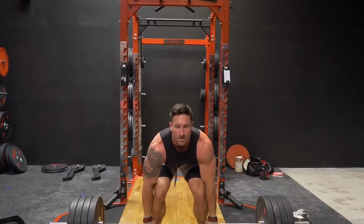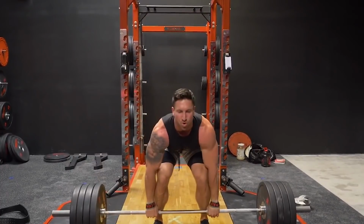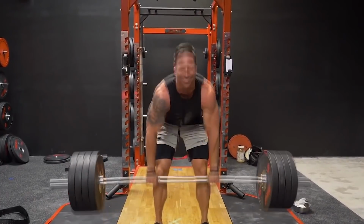So 80% of your working sets on all those compound exercises, you want to go higher rep range. That's going to help you build more muscle. It's also going to help you get shredded faster. You're going to burn more calories. And number 5, I was running out of ideas. This gives you yet another reason to skip training calves.